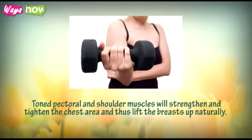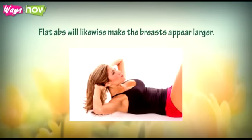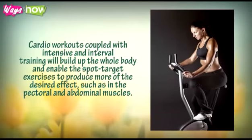Toned pectoral and shoulder muscles will strengthen and tighten the chest area, and thus lift the breast up naturally. Flat abs will likewise make the breasts appear larger. Cardio workouts coupled with intensive and interval training will build up the whole body and enable the spot target exercises to produce more of the desired effect, such as in the pectoral and abdominal muscles.